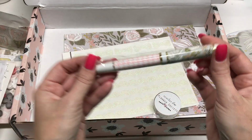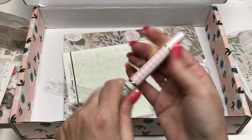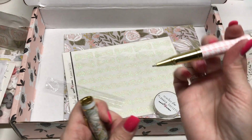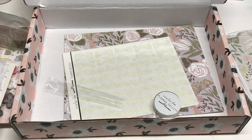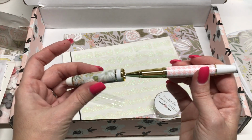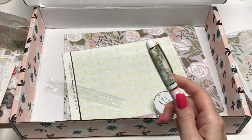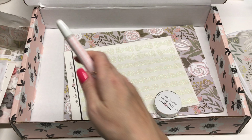And then a cute pen. Oh, this is a really heavy pen. Let's see, what color does it write in? Oh, it's got a protective film. Black. Good. I love black. This is a black pen. As I write on myself by accident. Alright, I don't need that.